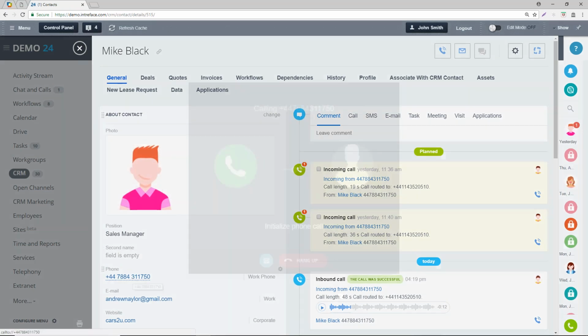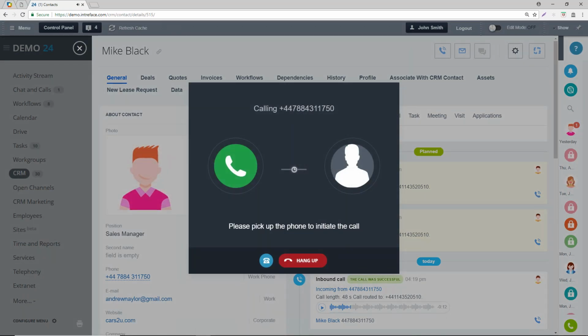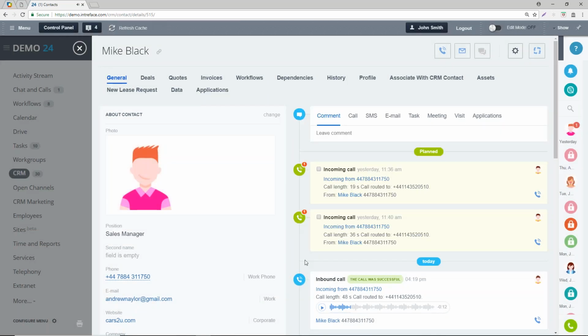We can then call from the system. As well as incoming calls being recorded, outgoing calls are recorded inside the Bitrix in the same way.